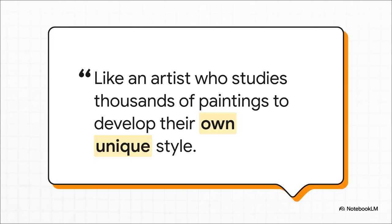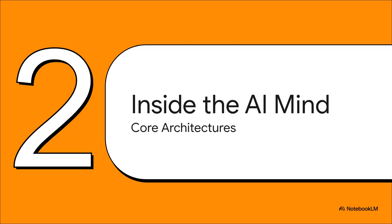So how in the world do they learn to do this? Well, these models are trained on just these mind-boggling amounts of data: text, images, code, you name it. But here's the key. They are not just memorizing it. It's more like an artist who studies thousands and thousands of paintings. They're not learning to just copy a Monet. They're learning the idea of impressionism, the patterns, the relationships. It's absorbing the very essence of a cat, so it can then create a new cat that has never existed before.